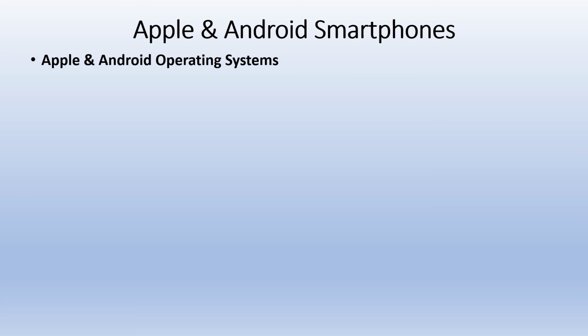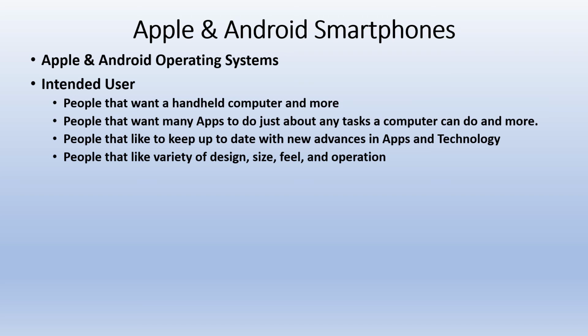Apple and Android smartphones use different operating systems. They use their own. The intended users for either of these phones are people that want a handheld computer. You can actually replace a computer or an iPad using these phones. People that want apps that do just about anything they can think of, recipe applications, travel applications, making reservation applications, applications for studying things, doing college work, anything you can imagine. People that like to keep up to date with new and advanced apps and technology. Also designed for people that like a variety of design, size, feel, and operation.